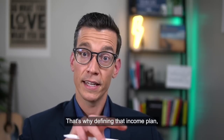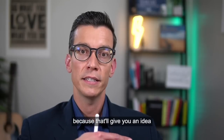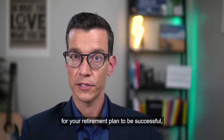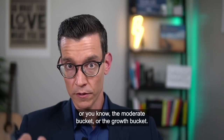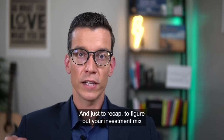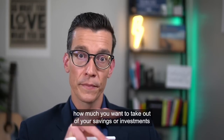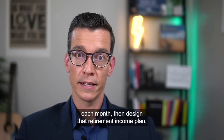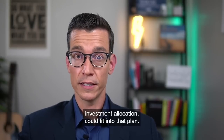That's why defining that income plan and then the withdrawal plan is so important, because it gives you an idea of what sort of risk you need to take for your retirement plan to be successful, and how much you should have in the conservative bucket, the moderate bucket, or the growth bucket. Just to recap, to figure out your investment mix, it could be good practice to first figure out how much you want to take out of your savings or investments each month, then design that retirement income plan, and then work backwards to see what investment allocation could fit into that plan.